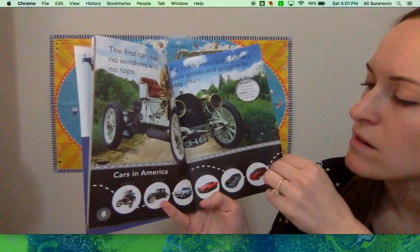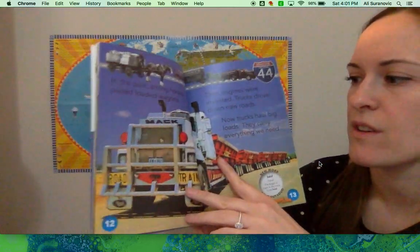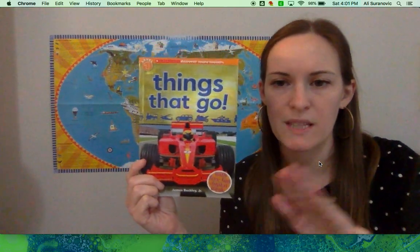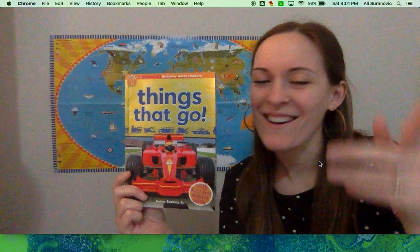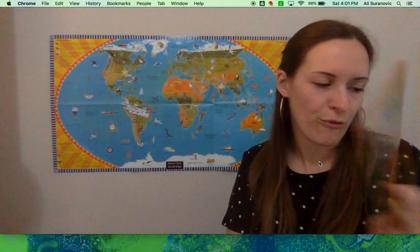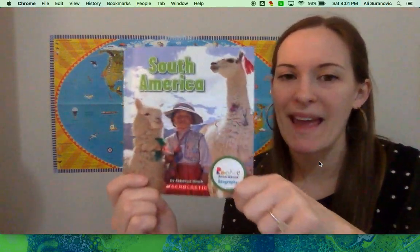Bicycles. Different types of cars. What do you think is the main topic of this book? What this book is all about? What do you think is the main topic? Friends, you got it. The main topic of this book is things that go and different things that move. When we read this book today, you're going to think about what is the main topic.